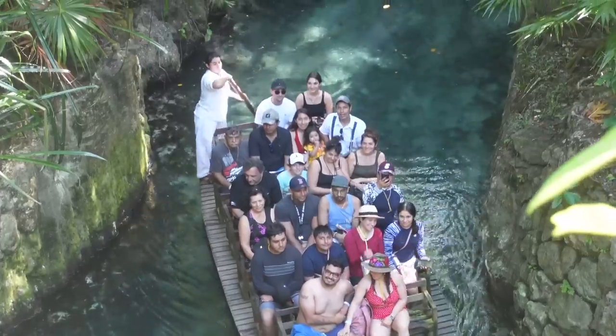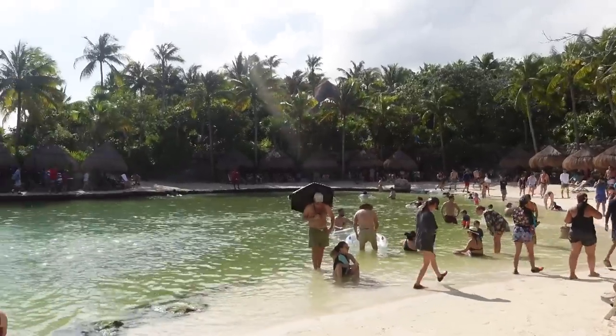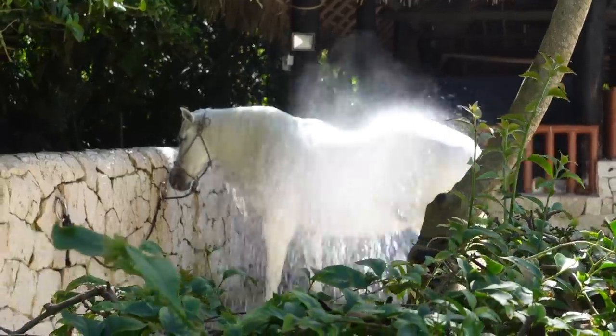Today we are exploring what is commonly referred to as Mexico's Disneyland, Xcaret Adventure Park. This is one of Mexico's most visited tourist destinations, and it does come with a bit of a price tag. So today we're going to find out if it's worth visiting and worth your money.